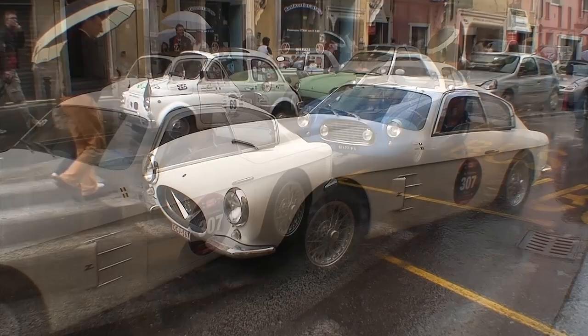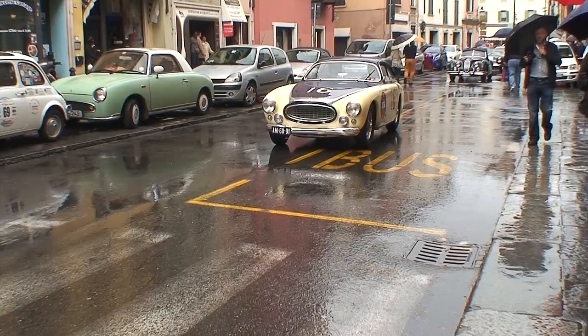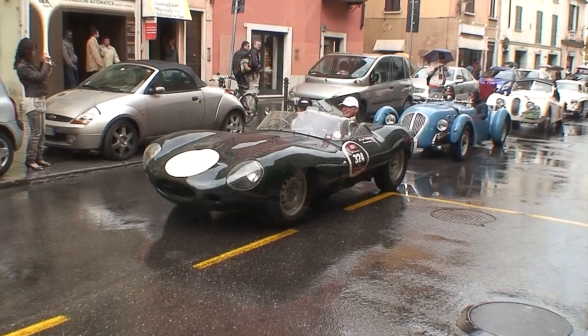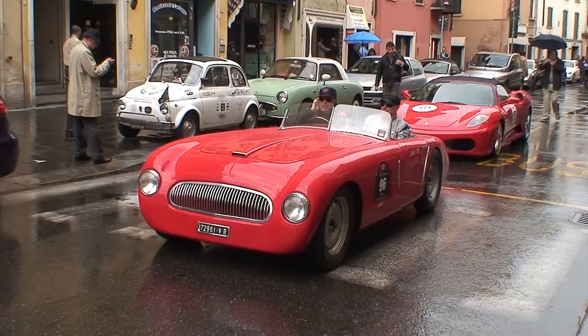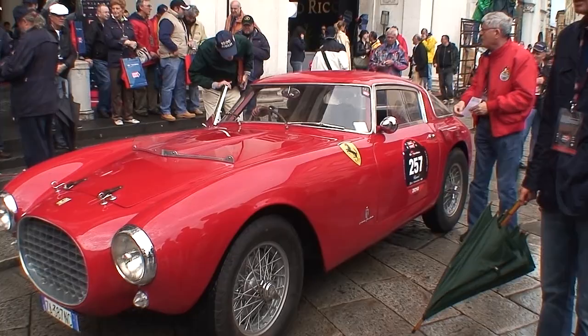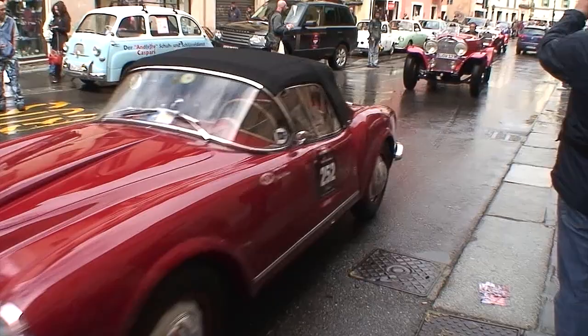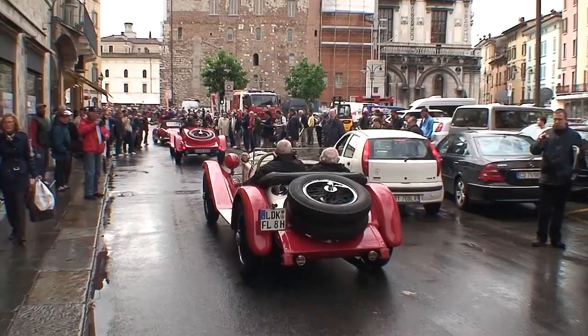Okay. And we got a Ferrari here. Vignali Ferrari. And we got another Vignali Ferrari here. And a very, very old Maserati. Probably 47 or 48. And a D-Type. Ah, Fiat, I was told. Lancia Aurelia. Mercedes. Mercedes. Again.